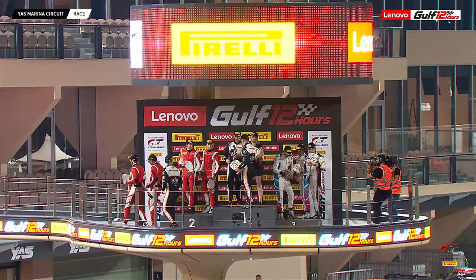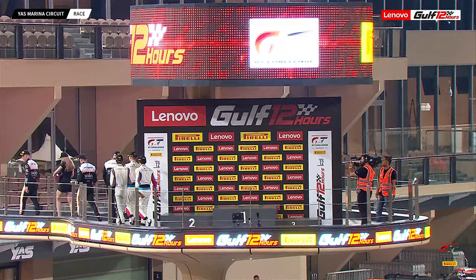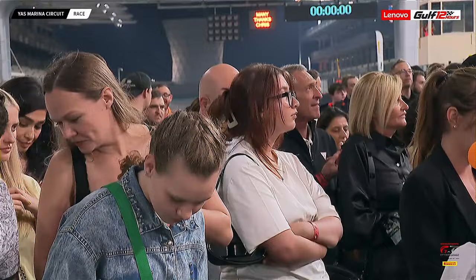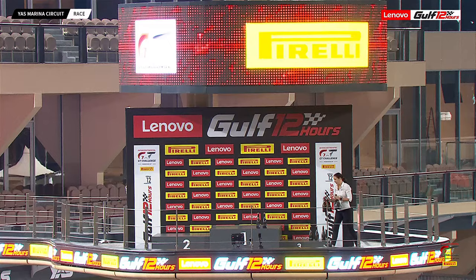As the drivers make their way off the podium, they'll have a photographic opportunity as they walk down the walkway to the podium. Brand new podium here at Yas Marina Circuit. And a beautiful podium it is that traverses the pit lane over the bridge and onto the podium. So photographs of our second place drivers, photographs of our winners as well. And then we'll have our third place drivers having their photographs as well. We prepare ourselves for the next podium.